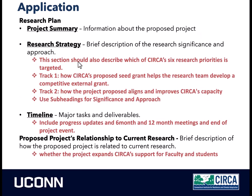The highest majority of the evaluation is going to be on the research plan and the proposed project's relationship to the current research. So we are going to review them right now. Project summary is just general information about the proposed project. It is the same for track 1 and track 2.